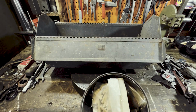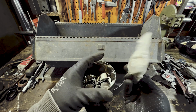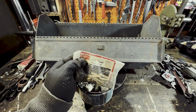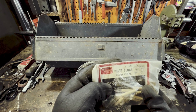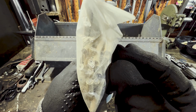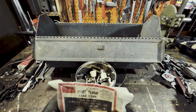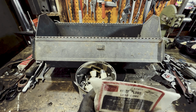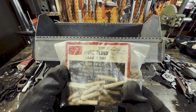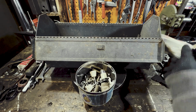Tin of, let's see what's in there. Plugs, wood plugs. Let's see if I can get that off there. Yeah. Fiber plugs, lead core. Huh. Yeah, there's some little cores in there. No idea what those are for. For light fastening into any type of masonry, no special tools needed. So Sears. I can't imagine what I'll use those for, but who knows?